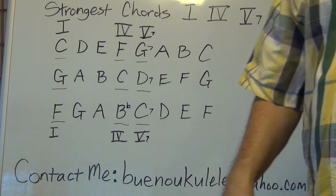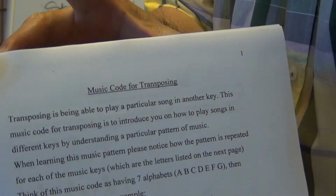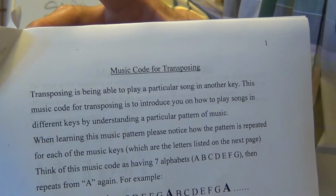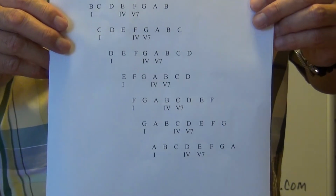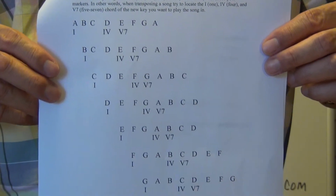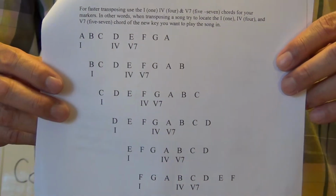Okay? So those are some examples. Now if you look on your music chord transposing paper, and if you want to go get it, pause the tutorial, go get it. We're going to start in a second. If you look on that paper, on the last page, page number 4, you're going to see the breakdown of all the different keys and the 1, 4, 5s in all the different keys. It's like another guide you can use. It also helps with transposing. It gives you an idea of what the 1, 4, 5s are. Maybe it can help you to memorize.